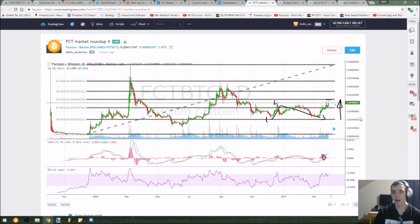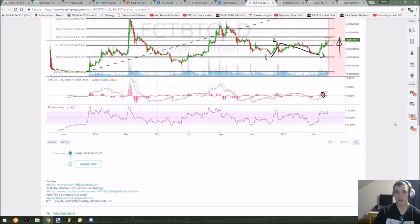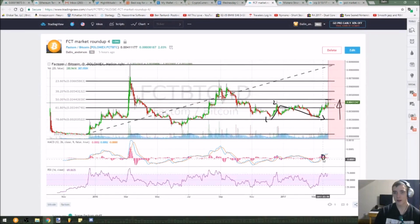All right, Factum is at 0.004113 Bitcoin per Factum. It's looking very bullish. We just had a MACD cross through. We're not into crazy of the sell-off in the RSI yet, and I feel like Factum is very undervalued, and we're still below our 50% fib. So it could be an excellent time to be getting into this market. And I'm thinking bullish for the next little while in Factum.